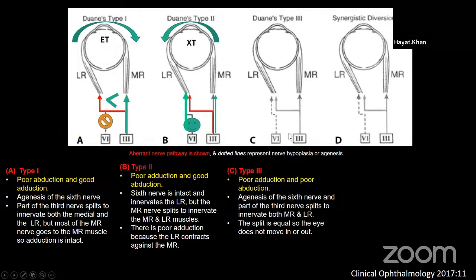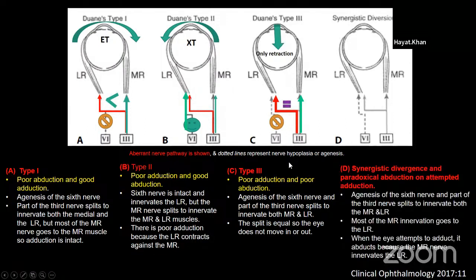In type 3, the sixth nerve is not working and supplying the lateral rectus, while the medial rectus equally supplies both the lateral and the medial rectus. And what will happen when you are contracting both sides together? It will just have a retraction. So only retraction will happen.